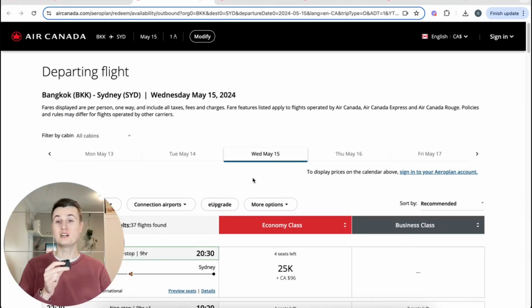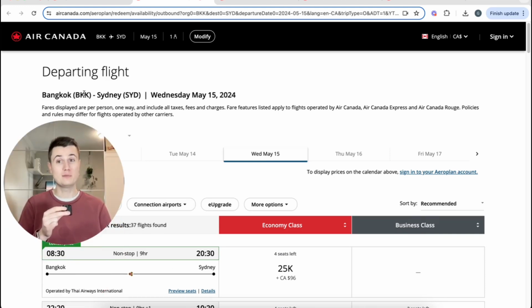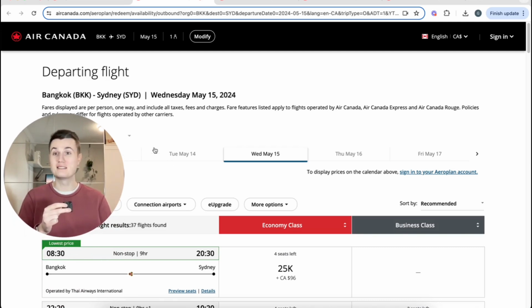Okay, lastly, I want to talk about some under the radar ways to use your Aeroplan points. Typically, I use my Aeroplan points to fly to or from Canada, as that's where I live, but you don't have to do that. With Aeroplan points, you can book flights on partner airlines that don't involve Canada at all, and there are some great options to do this. Let me show you through a few.